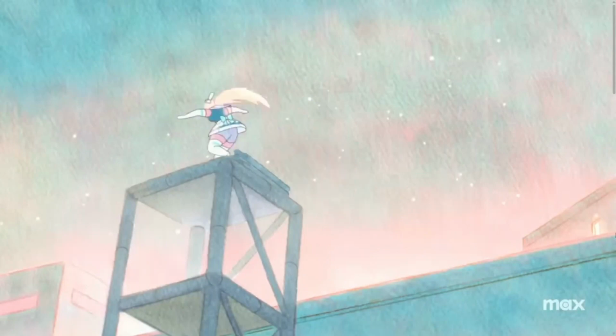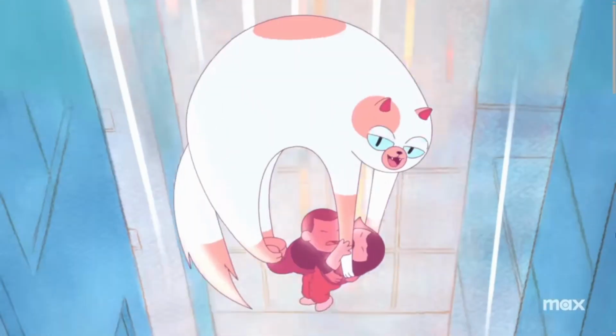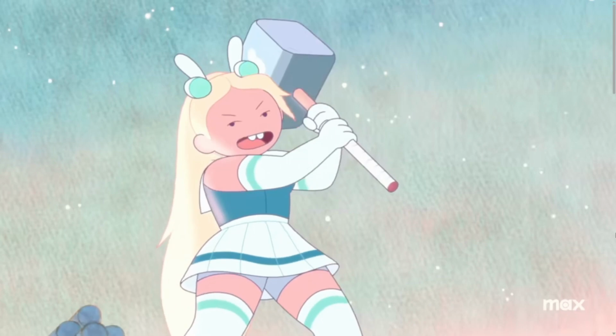Next is a shot of magical girl Fionna before we see Cake saving some children from falling and cutting back to magical girl Fionna.